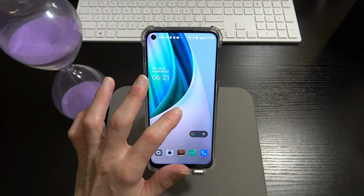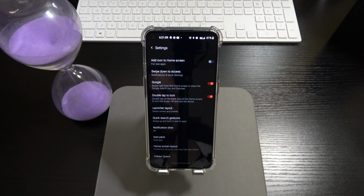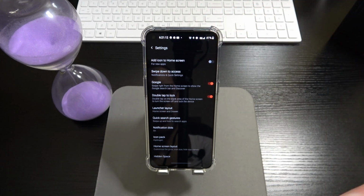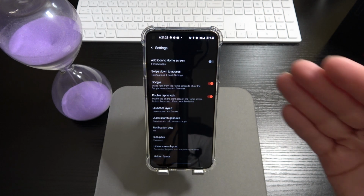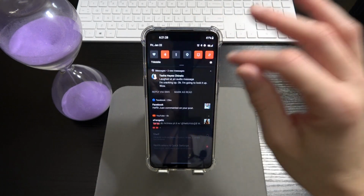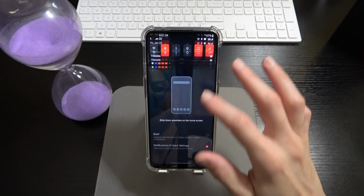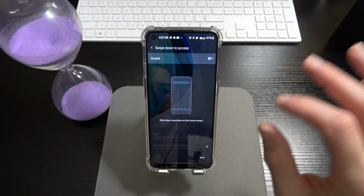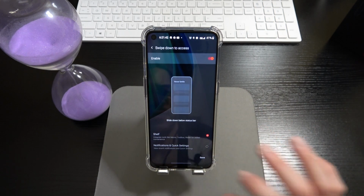All right, now, typical Android fashion, if you hold down on the display, that's what's going to get you to your wallpaper, widgets, home settings. If you click on home settings, we've got add icon on the home screen. So say if you download a new app from the Play Store, if you want it to go to your home screen, it will. Or if you just want it to go in your app drawer, you can tell it to do that as well. Swipe down to access. Now, this is interesting because typically when we swipe down, we're used to seeing notifications and getting to our quick toggles, right? Well, you can disable that, or you could choose a shelf, hit save.